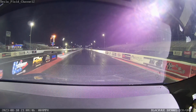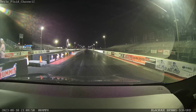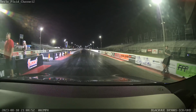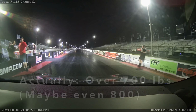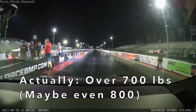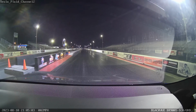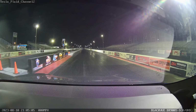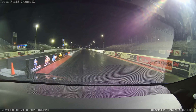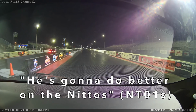So this is going to be our 3rd pass together. The crazy thing on that 2nd pass is that we out 60 footed Kyle's car by a tenth of a second, and he's at least 500 if not 600 pounds lighter than we are. So that just made no sense. Now, these slicks that are on there, I'm sure those are great tires for a road course, but I'm not sure they're the right tire out here, and especially because they're not 28 inches in diameter, they're about 27 inches. So I think he's going to do better on the Nittos.